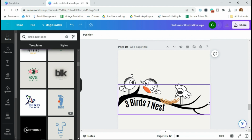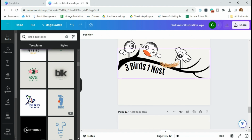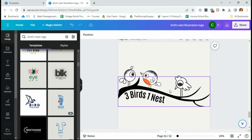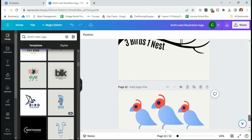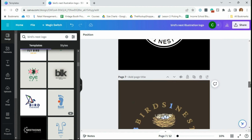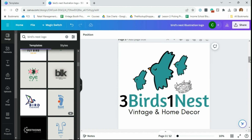I did a version with no nest, but I thought it'd be cute if the one little bird over here was looking at the nest. But 100%, this is my favorite. Maybe this one with no nest. And then along those same lines, that kind of retro, what is that, a pheasant or a quail? I'm not sure. But those are my logos for the birds. And I have a lot more options to send with this one because with birds, there's just so much you could do. But yeah, let me know your favorite.